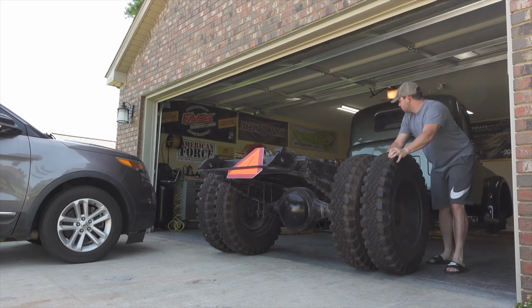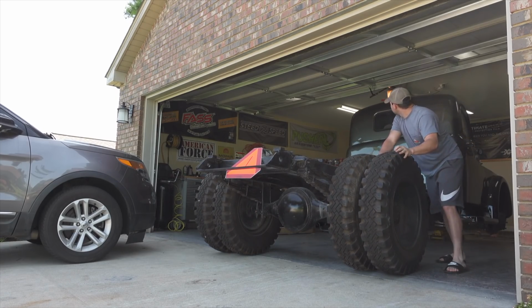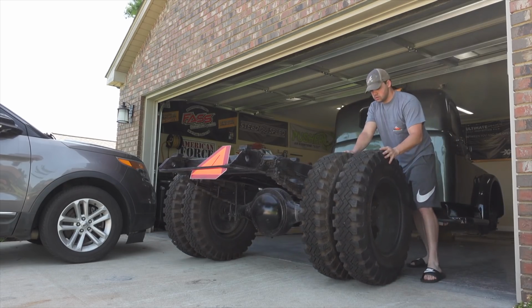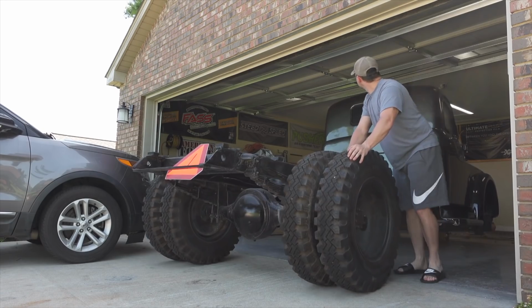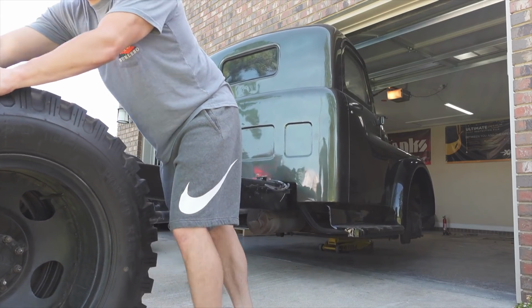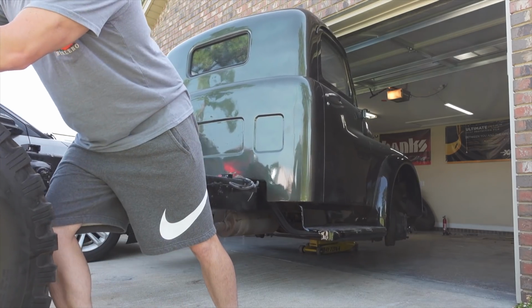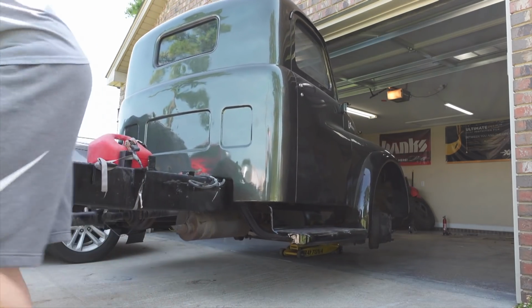Let me know if it's low enough. Even with the front all the way down, the cab is just so tall. I mean, my garage is only a 7 foot tall garage, so it ain't like it's crazy.